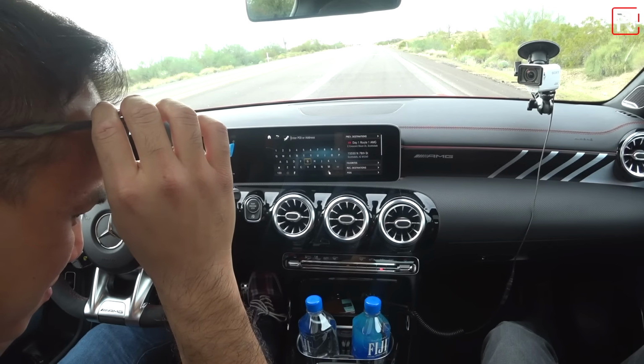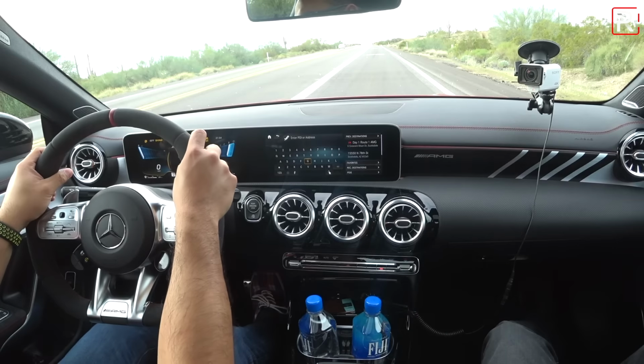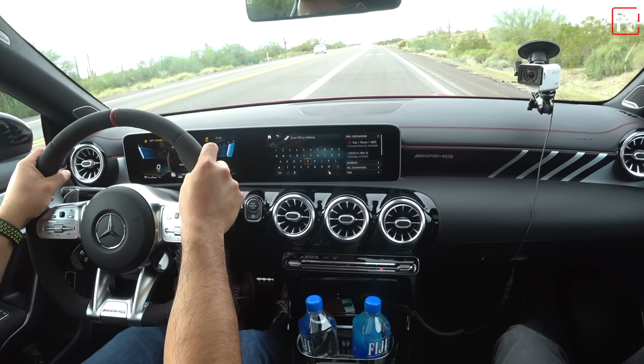Now this car does have launch control, so to engage it, I'm gonna assume you're gonna just turn the traction control off, which somewhere over here, there we go. So it puts into a sport mode, and you should just be able to floor the brake and the accelerator.